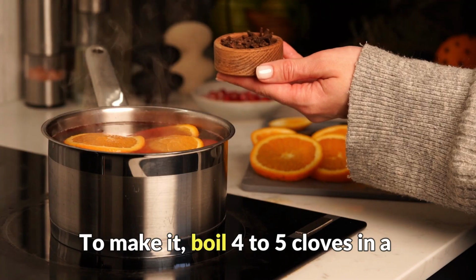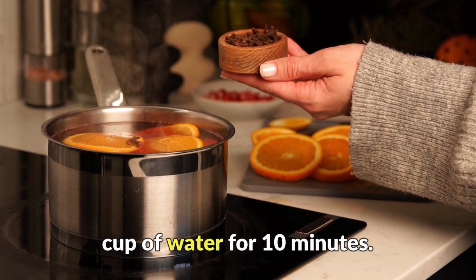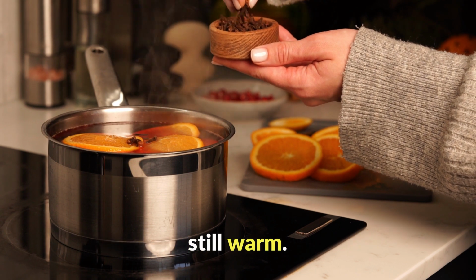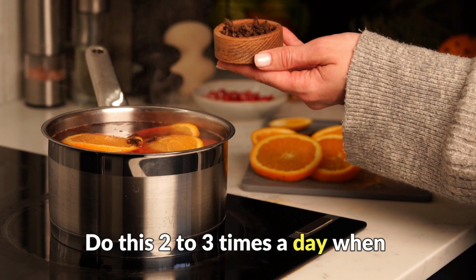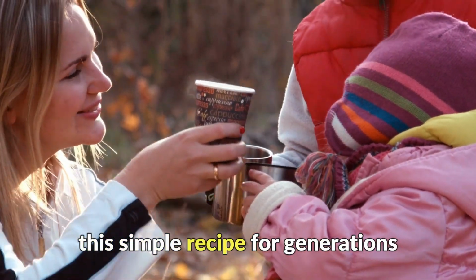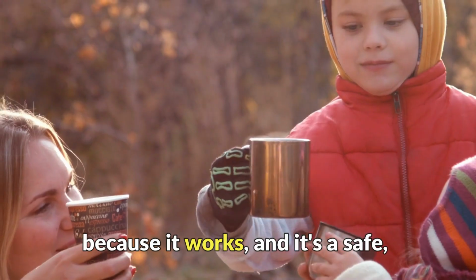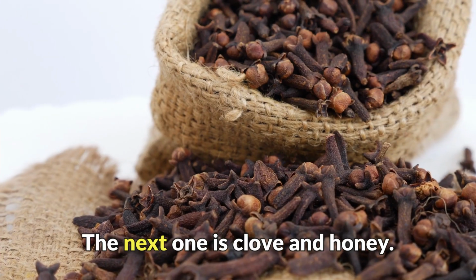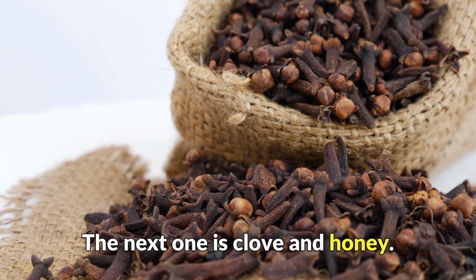To make it, boil 4 to 5 cloves in a cup of water for 10 minutes. Strain and sip slowly while it's still warm. Do this 2 to 3 times a day when you're feeling under the weather. Many families have passed down this simple recipe for generations because it works, and it's a safe, comforting option for almost everyone. The next one is clove and honey.